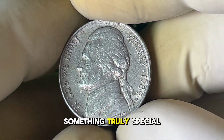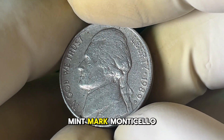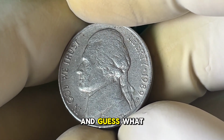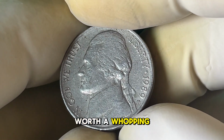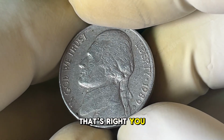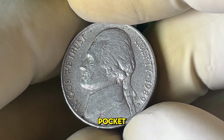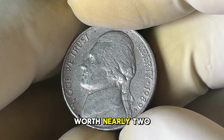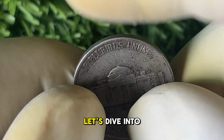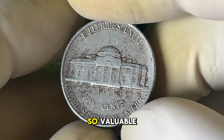Today, we have something truly special that's gonna blow your mind: the 1989 P mint mark Monticello Jefferson nickel. And guess what? This nickel is worth a whopping $1.9 million. That's right, you heard me correctly. A nickel, the one that's been sitting in your pocket, could potentially be worth nearly $2 million. Let's dive into the details of this incredible coin and find out what makes it so valuable.